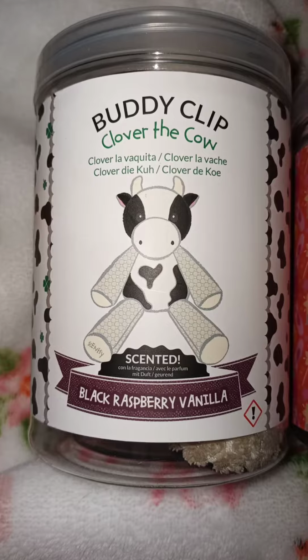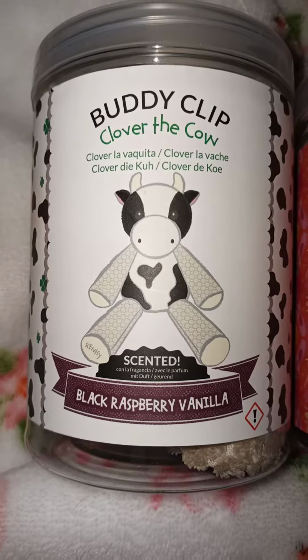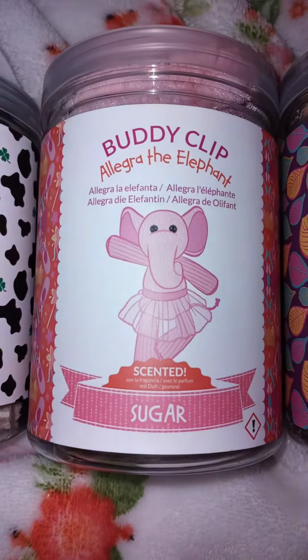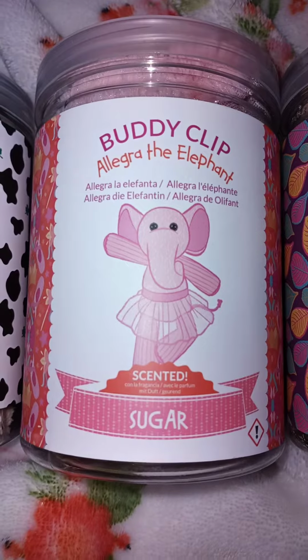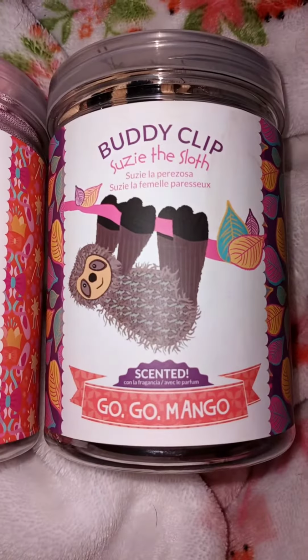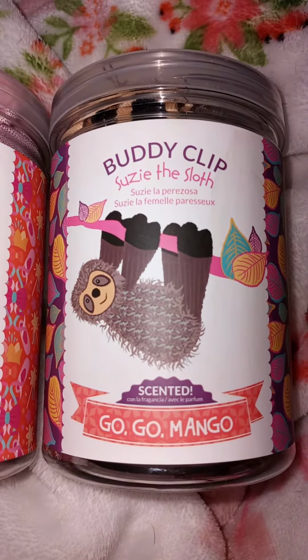Clover the cow Buddy Clip, scented in black raspberry vanilla. Alligator the elephant Buddy Clip, scented in sugar. And Susie the sloth Buddy Clip, scented in go-go mango.